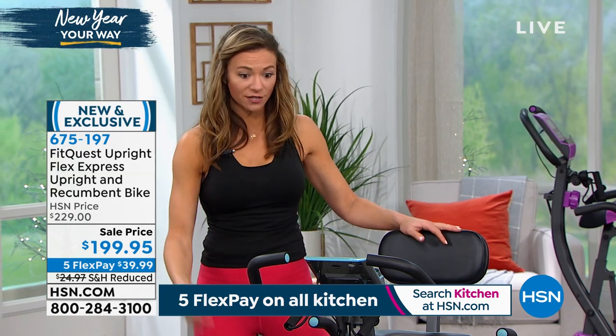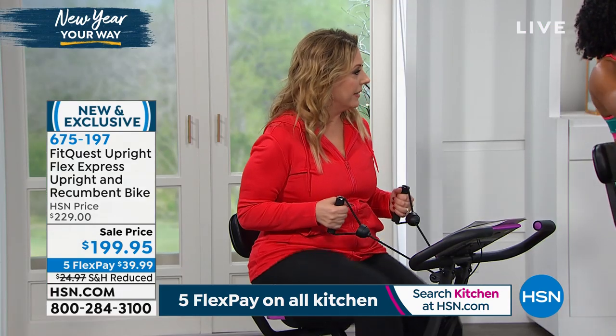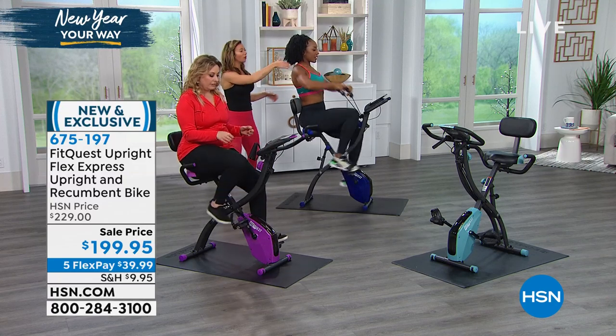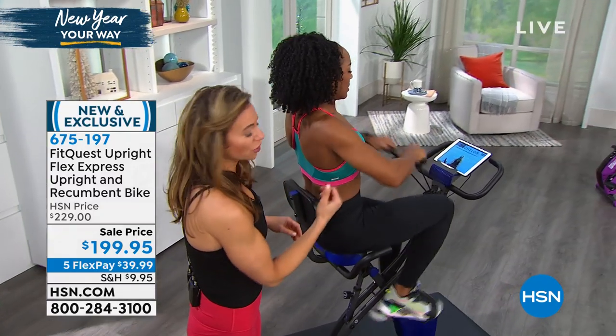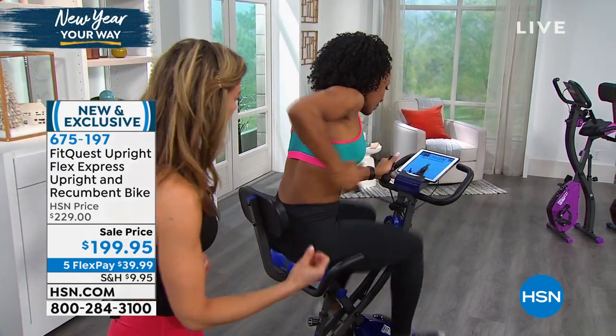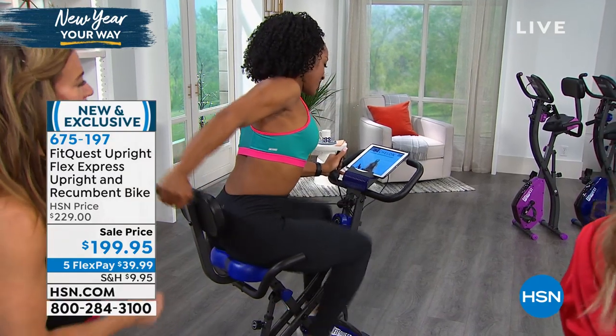Can you tell me about these? Of course, other bikes don't come with resistance bands. So here we go. Look at Yovana working her shoulders. She's pulling back. And she can also work her triceps. The resistance bands are also adjustable. Girl, you're working it.